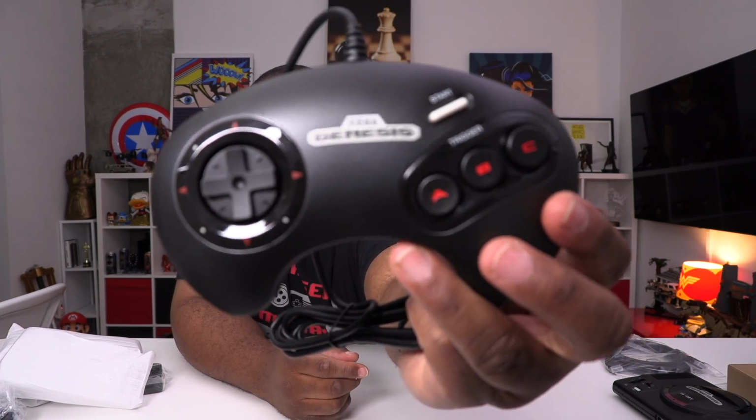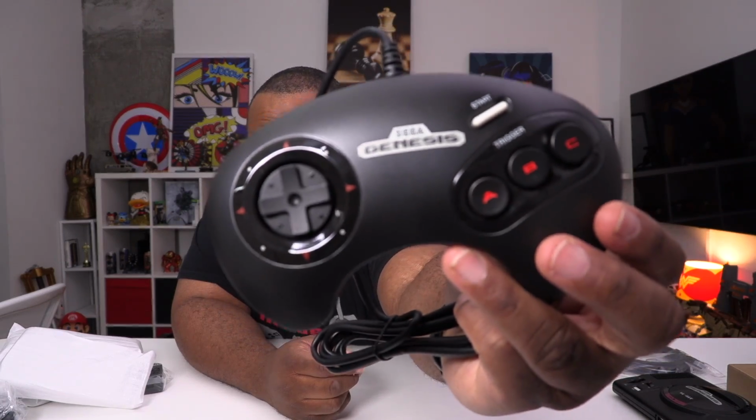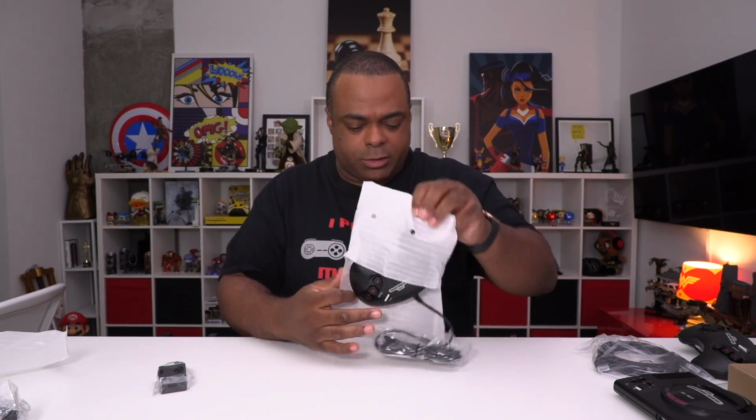I'm not gonna say this is my first time holding a Sega because I believe I might have played something at a friend's house, but as far as being in my house, yeah, this is the first time. And I forgot the layout. I didn't know it was ABC because that's easy as 1, 2, 3. And so there's 2 of those.